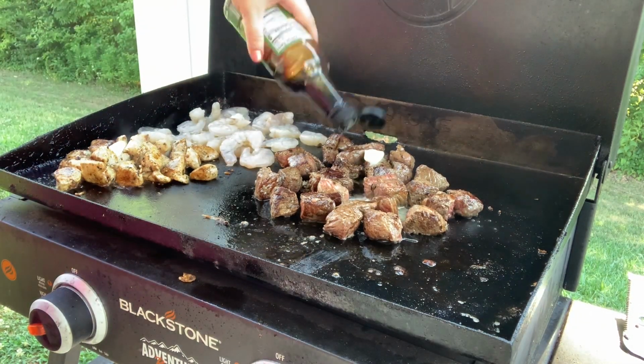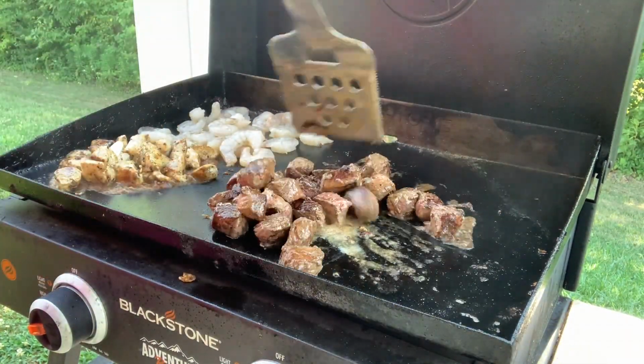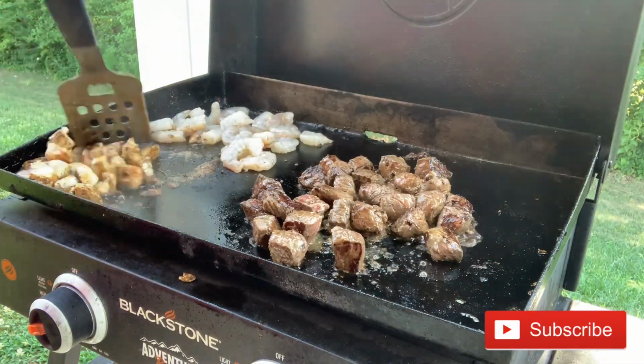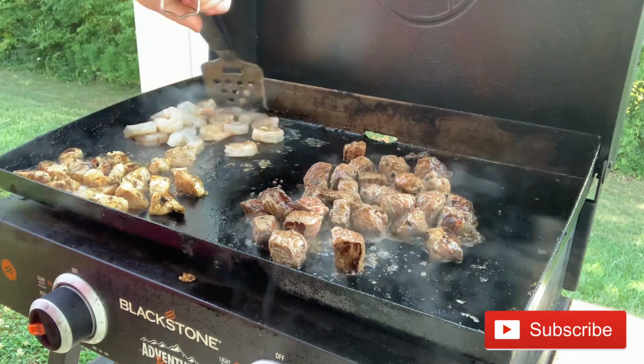and shrimp. So once I've got the steak and chicken almost completely cooked, I'm going to add the shrimp. The shrimp do not take very long at all to cook, so that's why I wait until the chicken and steak are basically cooked before I add the shrimp.